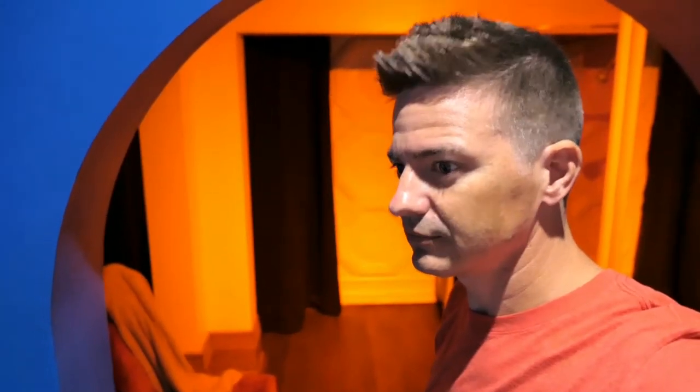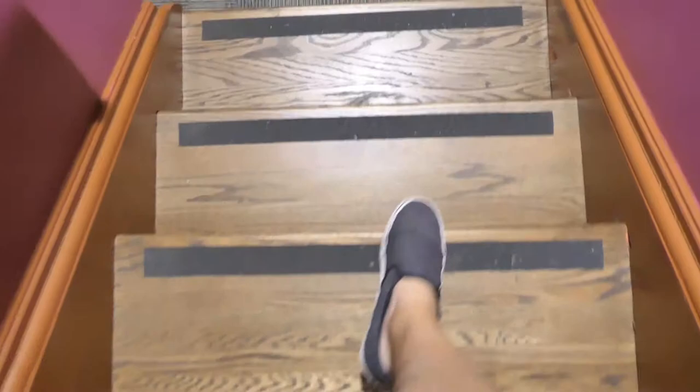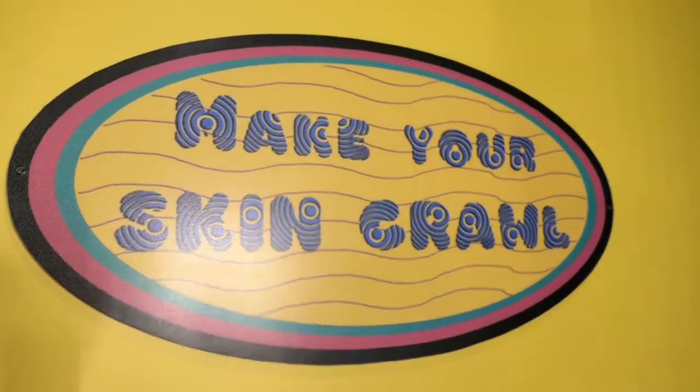This very hallway here? We're in the hallway. She was just right here. Did we see a ghost? Believe it or not. It's kind of scary. You're gonna make your skin crawl.